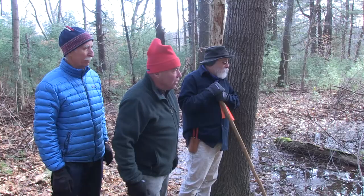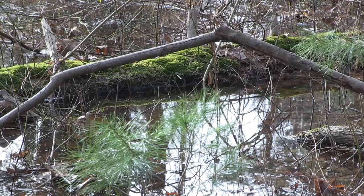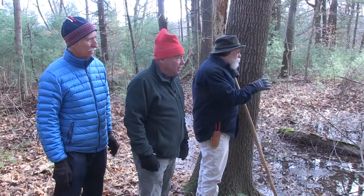Looks like we've come to another wet area. Yes, this is an isolated vegetated wetland under the local bylaw. It's got water, but it doesn't hold a quarter acre foot of volume, so it's not an isolated land subject to flooding under the State Wetlands Protection Act. But it has a possibility of being a vernal pool.